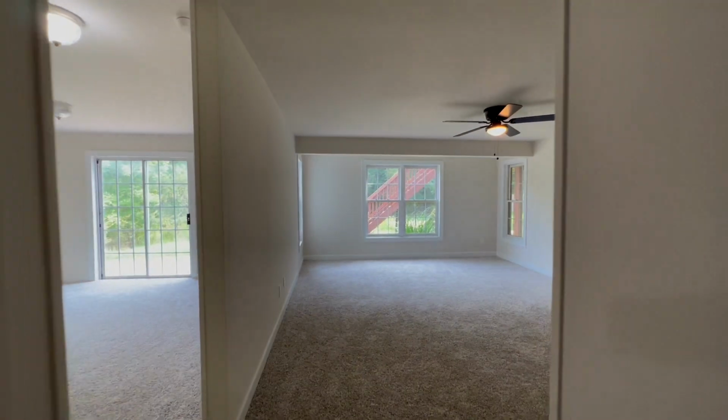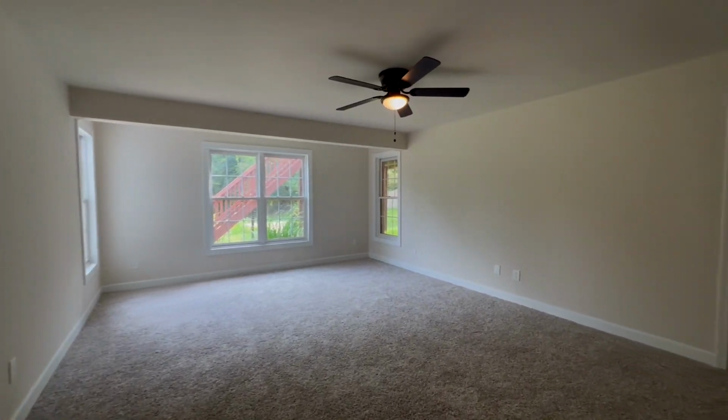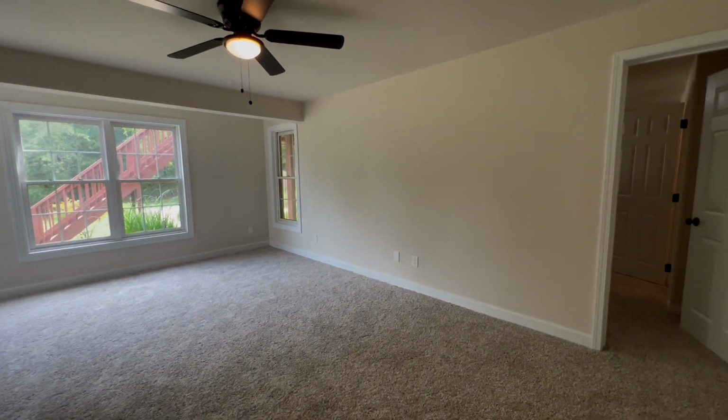And then this is your storage. Looks like our light is not working, unfortunately, so we'll just roll with it. But they do have what looks like a water purifier, you know, all their utilities back here. Good storage space. One other little rec room area with a lot of windows.